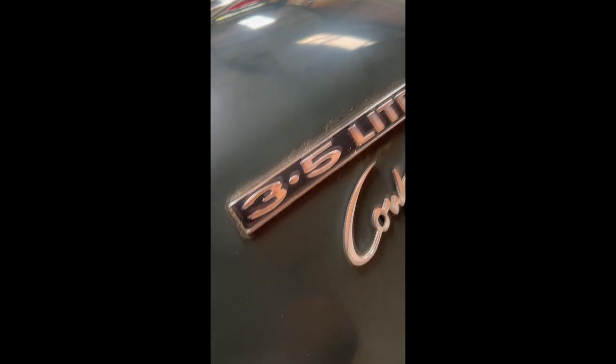The rear chrome here and the handles, but all the badges are there, they look all right. And again, I'll have these re-chromed if I need to, but they look like they'll come up all right. And the side pieces, filler cap.